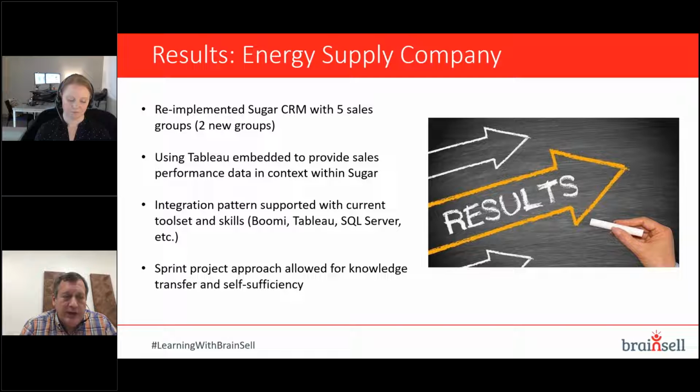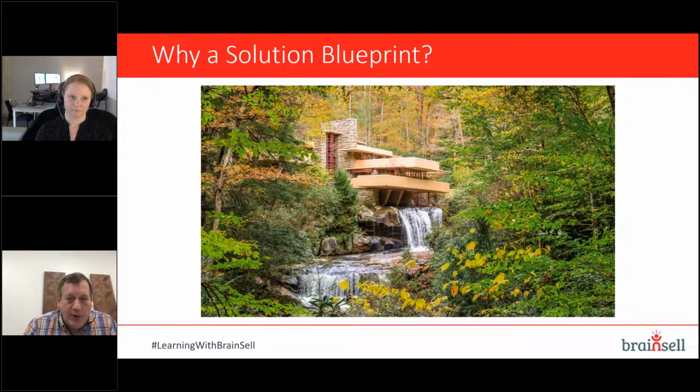And so those are hopefully two case studies that give everybody an idea of what this blueprinting process is all about. Again, I'm happy to answer any questions, but hopefully we've also, through this, answered why a solution blueprint. Why, when you do your technology implementation, you don't want to end up with the Smith Mansion.